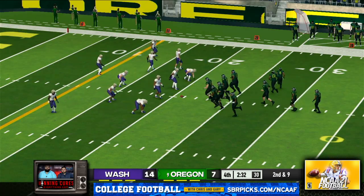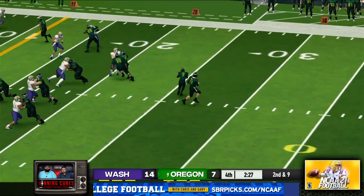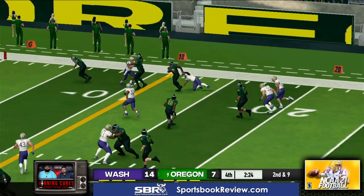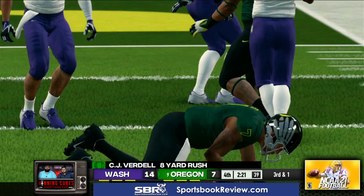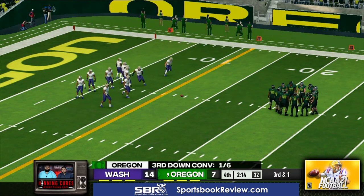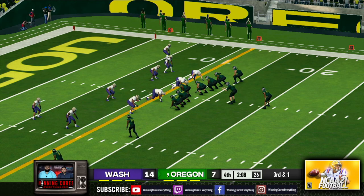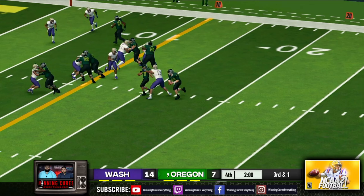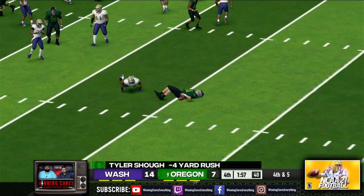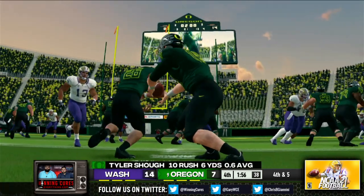From the 21-yard line, it's second down. Nice blocking on the counter, and he was able to pick up around 8 yards. This is the 11th play of this drive. Him down in the backfield. That'll bring up fourth and five.